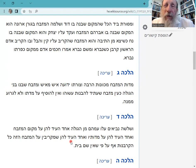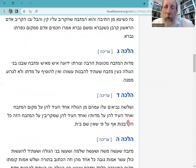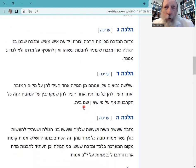And one of them testified, in other words, he got the okay from God, that you can sacrifice all of the sacrifices on this altar, even though there is no holy temple. If you would know where the place of the altar was, which we don't, you could sacrifice on it even if it doesn't depend on the holy temple. Of course, there has to be a certain level of purity and such. Okay, how high is it?